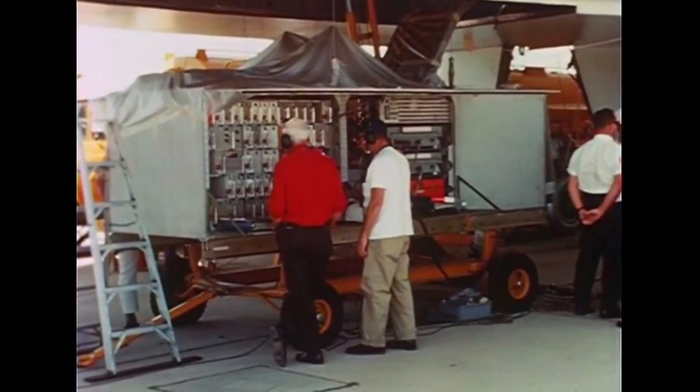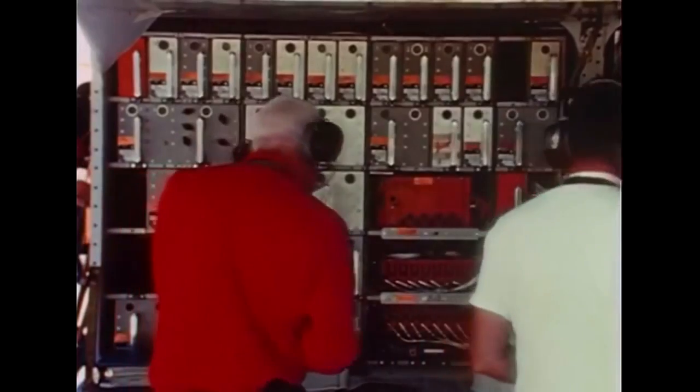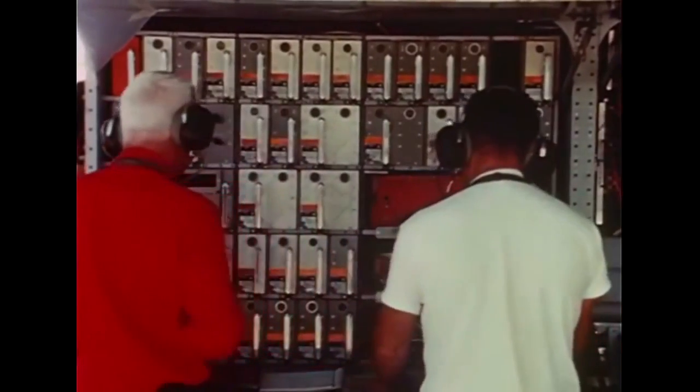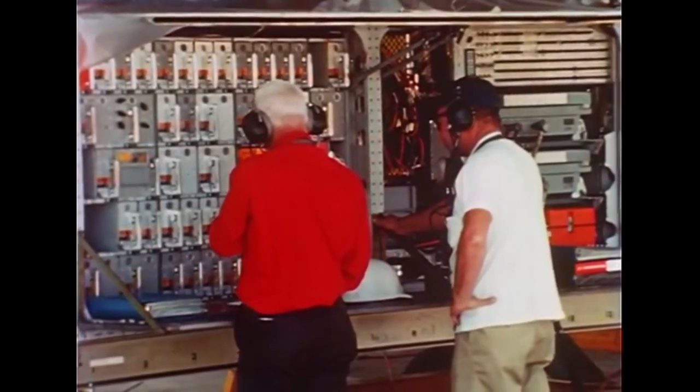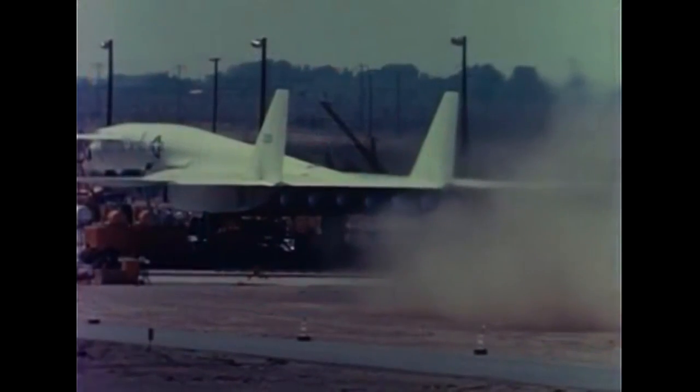Installation of the flight test instrumentation package was completed. In flight, its three tape recorders gather information on the pilot's control positions, control surface movements, and temperatures and hydraulic pressures throughout the airplane.